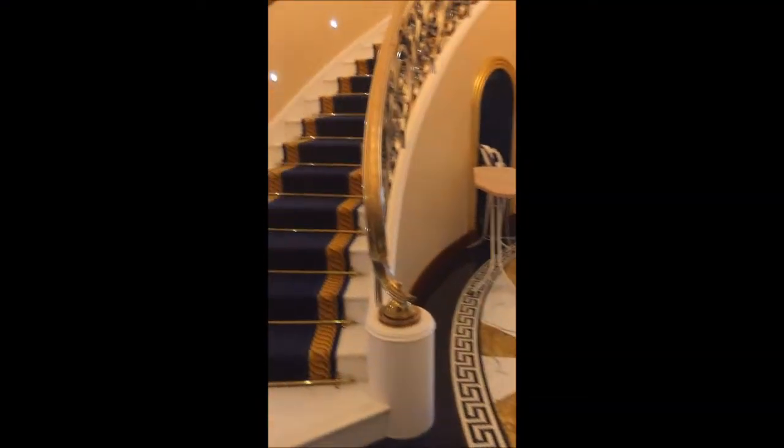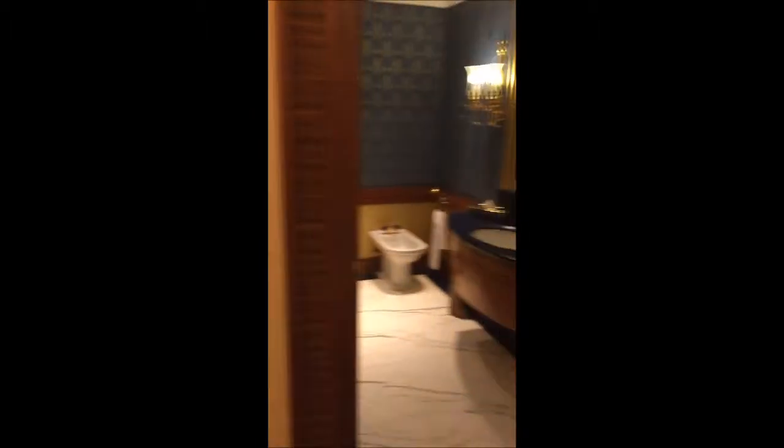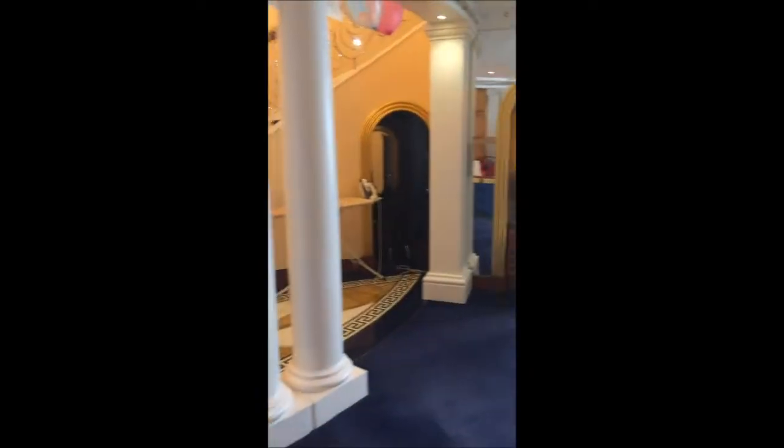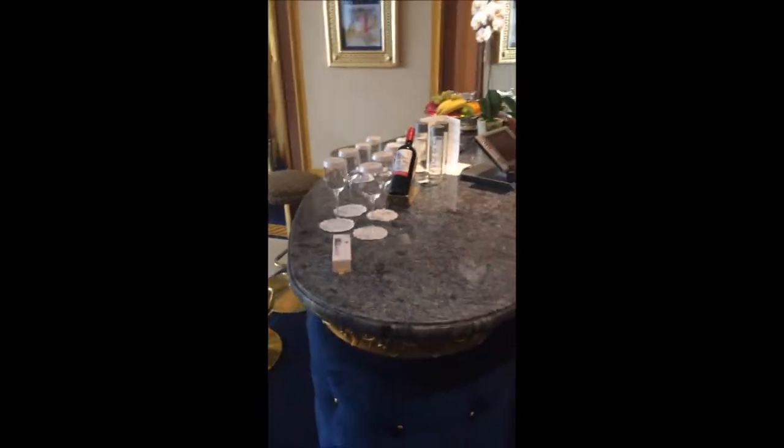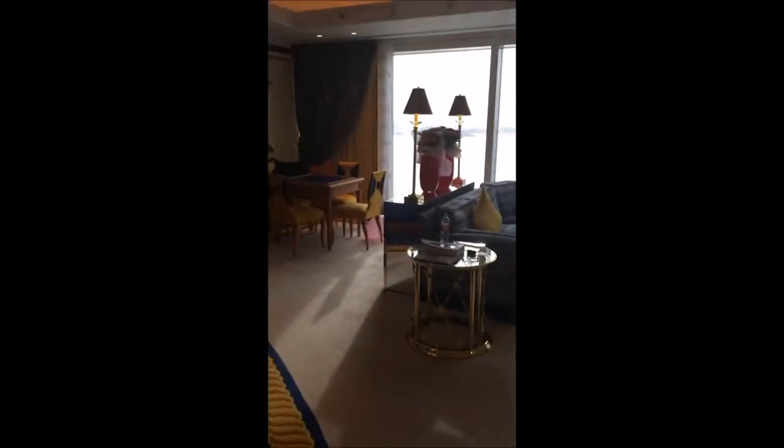Bedroom suite at the Burj Al Arab. Initially, bathroom on entry, workspace over here with a Mac. So if you're going to be working here on business, it's a good place. And then you've got your bar area where they serve snacks. AMX control, TV and lighting all works.